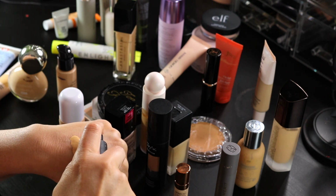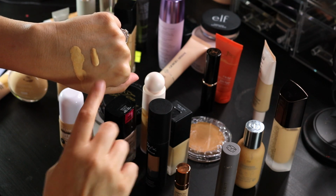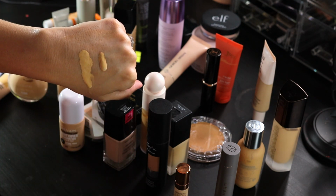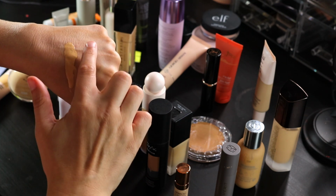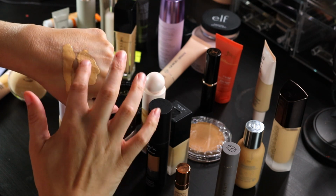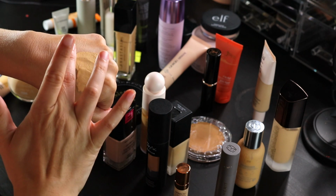And this is the Coverage Foundation. You can just see it has a little bit more substance to it. Shade is pretty much the exact same. In fact, it is the exact same. This one is definitely more runny. They're both beautiful, but if you want a little bit more coverage, go for the Coverage option.